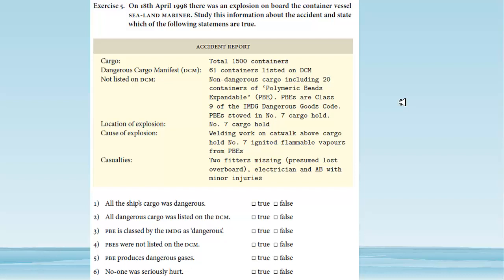So the PBEs were stowed in number 7 cargo hold, and guess what? That's where the explosion happened. Location was in number 7 cargo hold. And what happened? Well, just like the DRIs, when they get wet, they give off hydrogen. Well, these PBEs, for some reason, gave off flammable vapors. I don't know from what, but the welding work on the catwalk above the cargo hold number 7 ignited because you had flammable vapors coming from the PBEs.